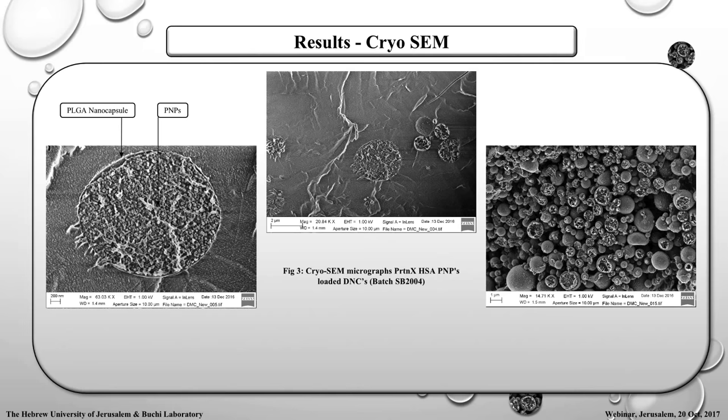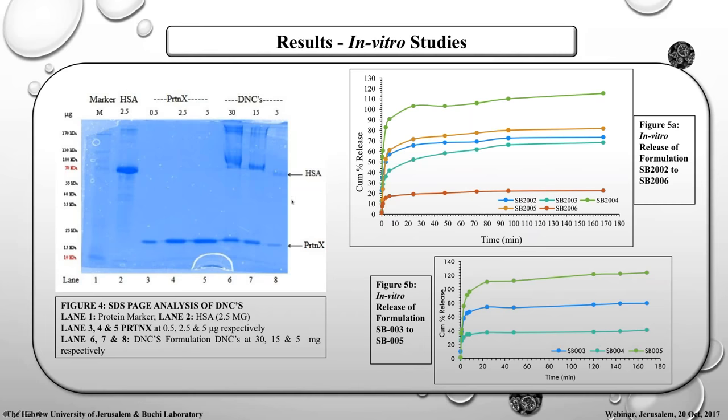particles. We also tried to determine whether this protein is active or not, and we identified it based on the SDS-PAGE studies. We can easily see the protein from the formulation, from the double nanocapsules, and also from the native protein which was run in the SDS-PAGE, as shown in lanes 3, 4, 5, and the DNCs, which can be easily seen here in lanes 6, 7, and 8.